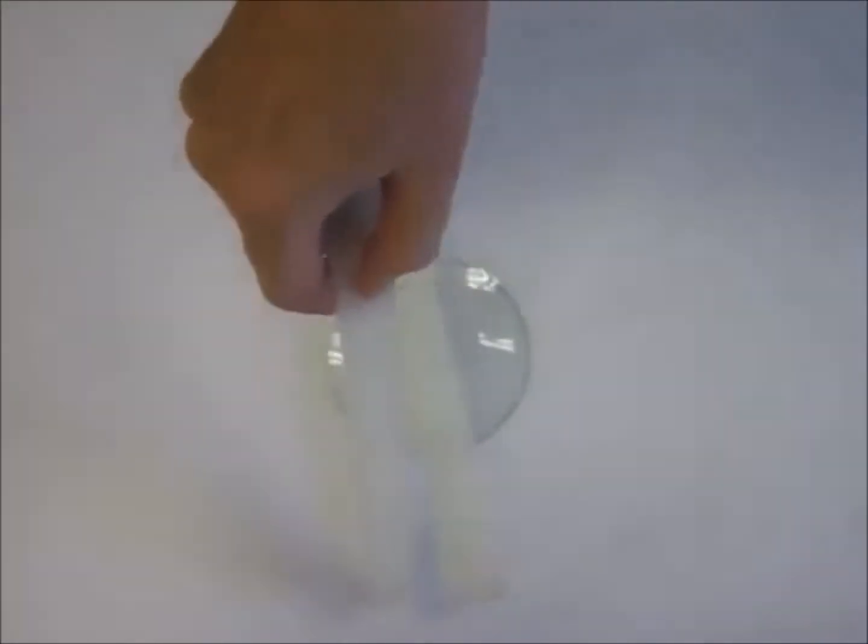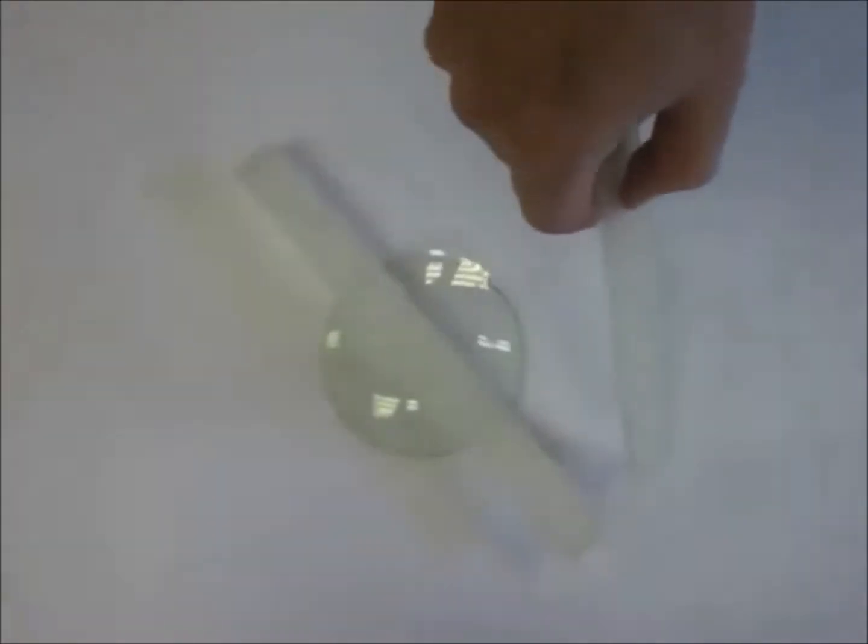Isn't this fascinating? She charged the rods the same way so they repel each other. But what's really going on? How can the rods affect each other if they're not touching each other?